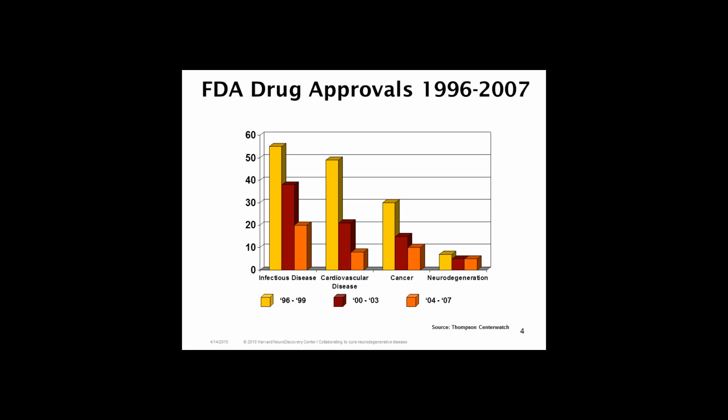This shows an undesirable and disturbing trend, at least from a drug discovery perspective. The first set of bars is from 1996 to 1999, and this is all for infectious diseases, cardiovascular, cancer, and neurodegeneration. You can see that as we proceed up to 2007, we're getting fewer and fewer clinical candidates to people. We wonder why that is, and there are several theories and philosophical views, and we can discuss those later.